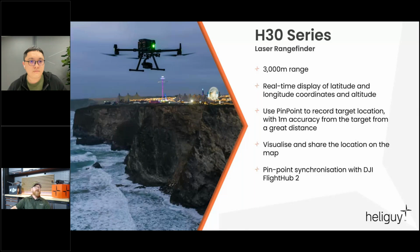You're also going to get real-time display when using the laser rangefinder for the latitude and longitude coordinates as well. You've also got the function there of using the pinpoint to record targets, locations, and in the next slide, we'll show you a quick video of that in action. Excellent. You've also got the pinpoint synchronization, which you can use with Flight Hub 2.